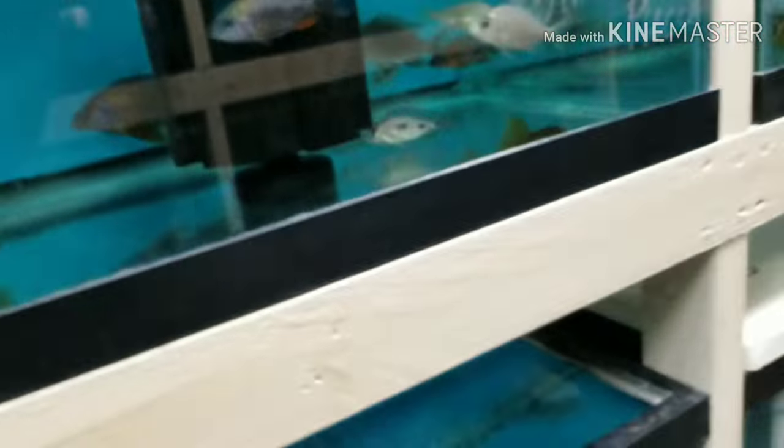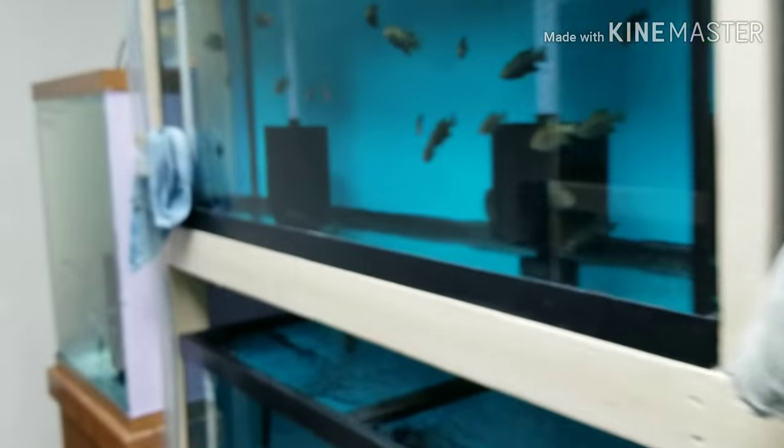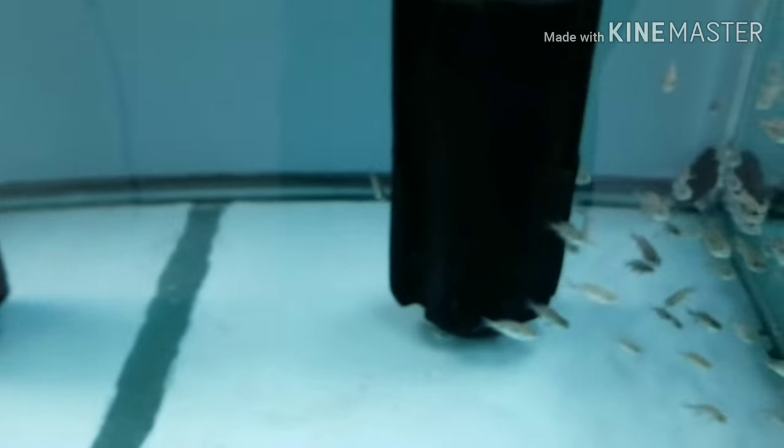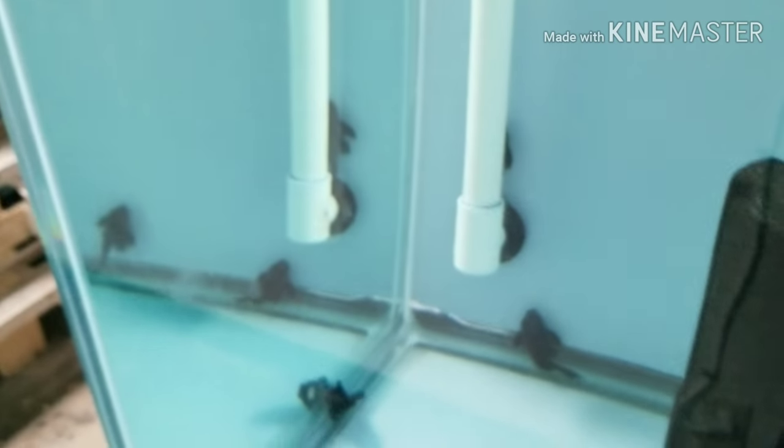I believe I have five or six of the green phantoms, and I have six or seven of the panicues. And then the albino long fin bristle nose, and then my super reds, and then L144s as well. Shot of the blue panicues, which I really wish would show up better, but with the painting not showing up very well.